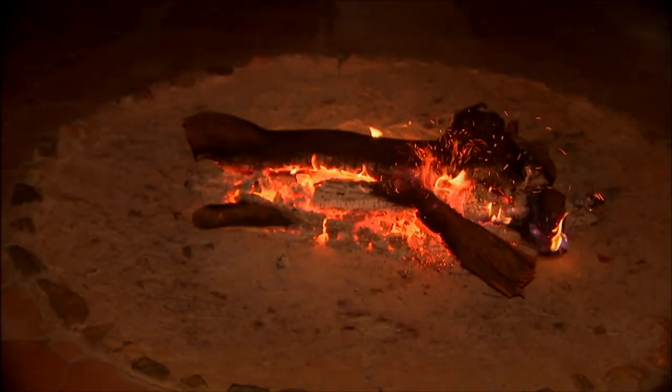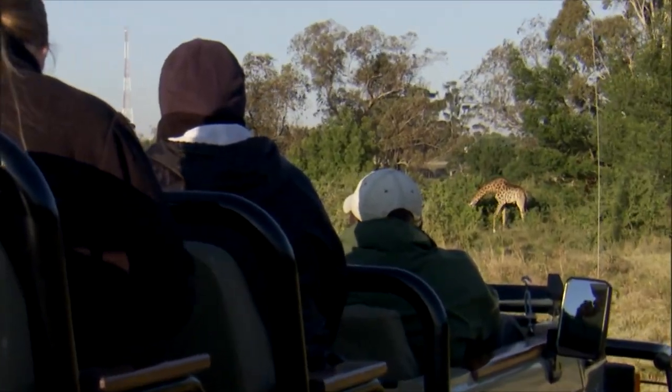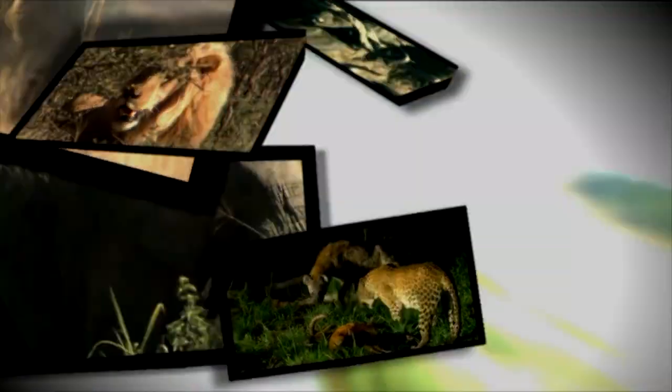So, coming on safari, I think you really are looking for the total experience. And if you want to bring a spouse or kids, this is the place to do it. They can look at game. Kruger National Park is just down the road. You could be looking at the big five in one day: lion, elephant, buffalo, leopard, rhino. It's really got it all.